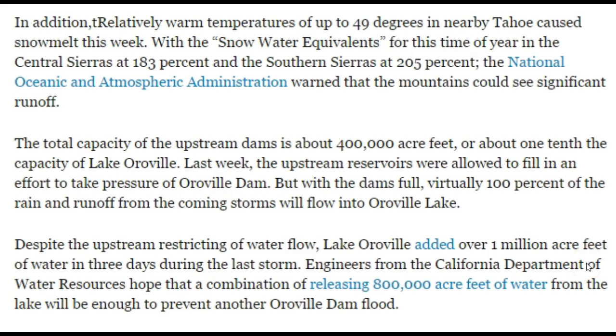The total capacity of the upstream dams is about 400,000 acre-feet, or about 1/10 the capacity of Lake Oroville. Last week, the upstream reservoirs were allowed to fill in an effort to take pressure off the Oroville Dam. But with the dams full, virtually 100% of the rain and runoff from the coming storms will flow into Oroville Lake. It has to. We don't know if there will be damage upstream, but we know that since they're full, they're going to have to release all incoming.